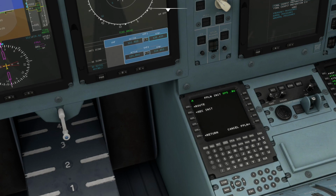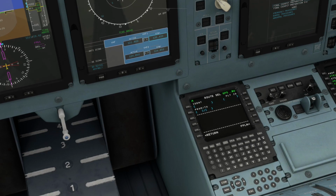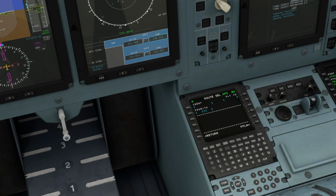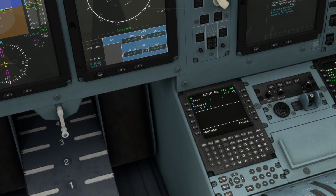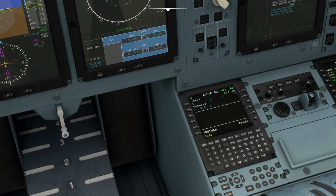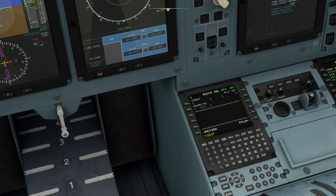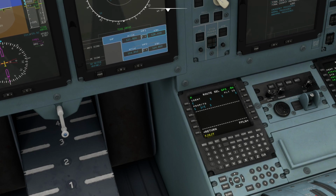Southwest 287, ready to taxi, negative DI. Southwest 287, runway 28, taxi via Tango Uniform. Tango Uniform, Southwest 287. Delta 531, ground, taxi via Tango to Alpha 6. Tango to Alpha 6, Delta 531.